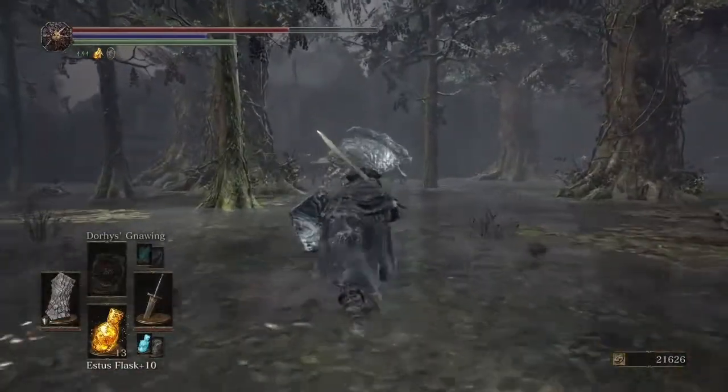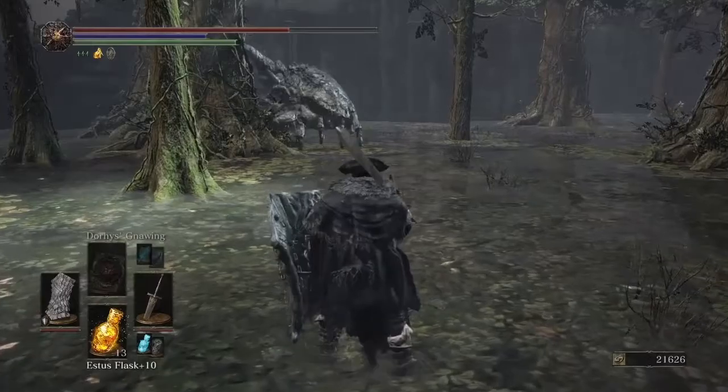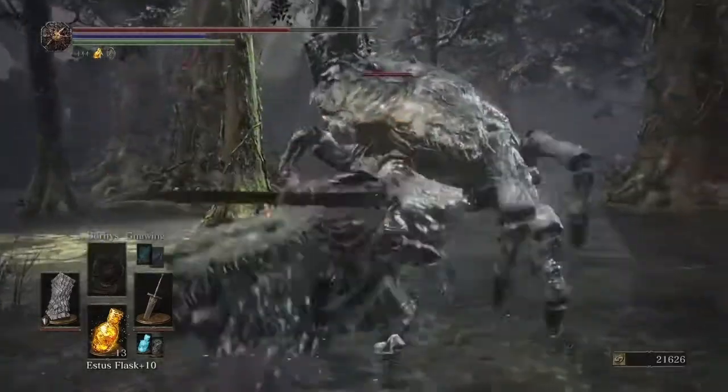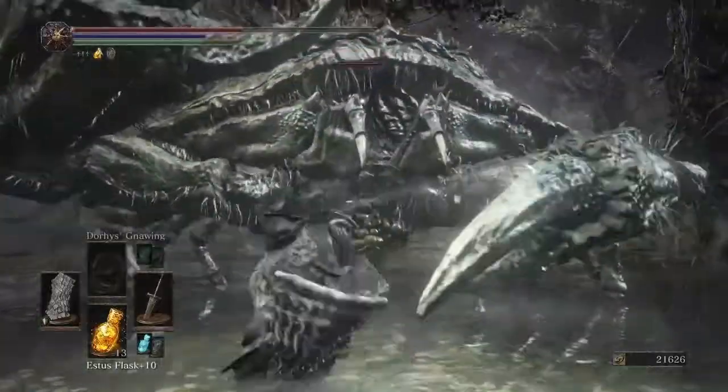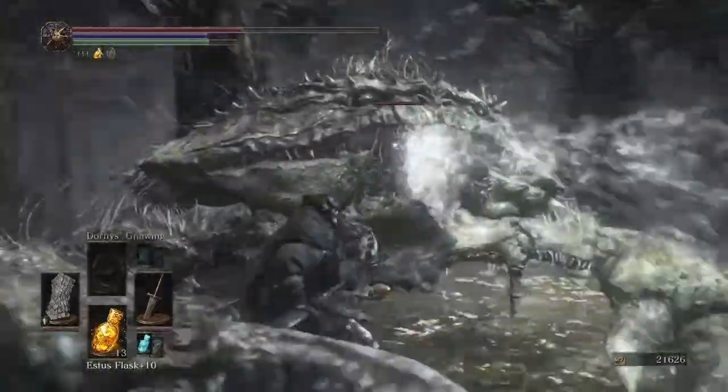Now, as he approaches the second one, you see how territorial that thing is. That thing snaps at him without even seeing him. It can sense him in its waters, and it wants him gone. There's more of that compressed water attack.